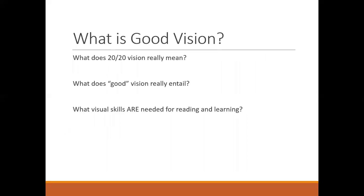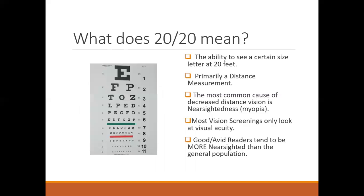So let's first talk about what is good vision. When you ask that, most people think about 20/20 eyesight. But there are other visual skills, as our patient in the beginning video showed, that are needed for reading and learning that aren't measured by visual acuity or 20/20. When we think about 20/20, all that means is that you can see a certain size letter at a certain distance, in this case, 20 feet.